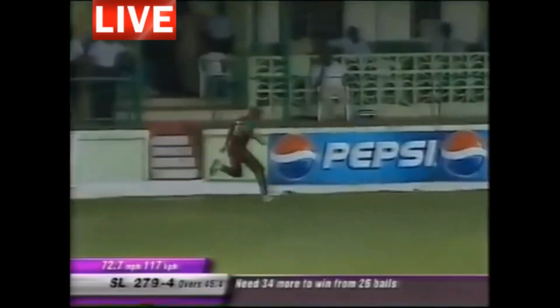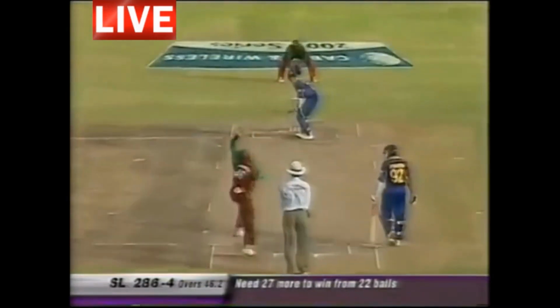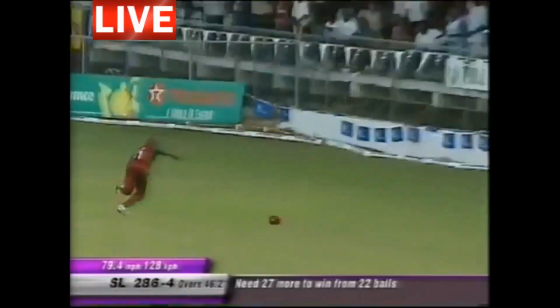Making a little bit of room for himself. He's gotten that down to the third man boundary. And 4 more. That's high in the air. This could be trouble. Oh, he's missed it.